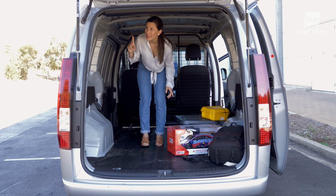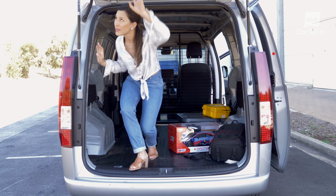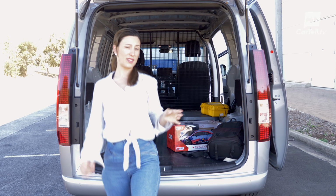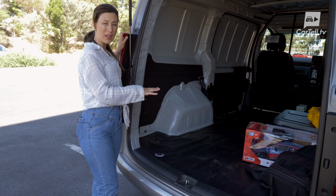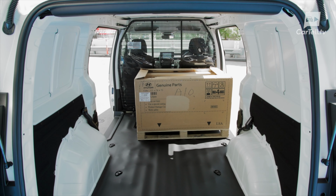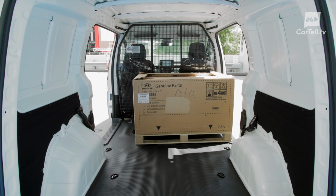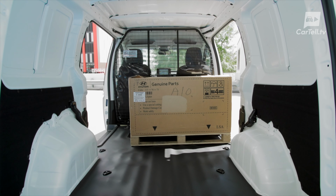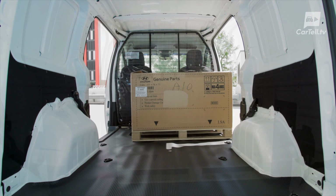But what I would have liked to see was some handles along here, just something to grab onto on your way in or out would have been nice. There's 8 tie down points around here. And considering how long and flat this space is back here, I would definitely consider using them. This two seat van gives a volume of 4,935 litres. The cargo length is 2,067 millimetres. The width is 1,640 millimetres. And its height is 1,436 millimetres.